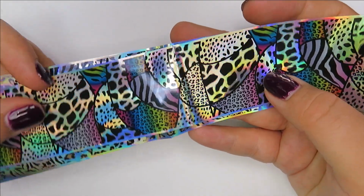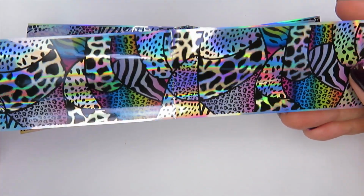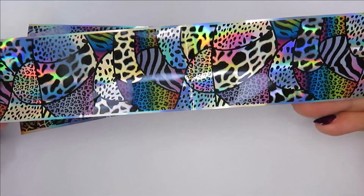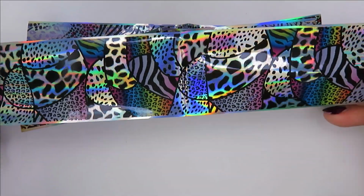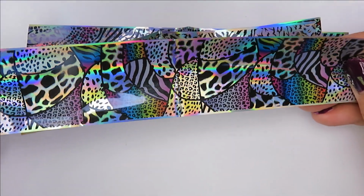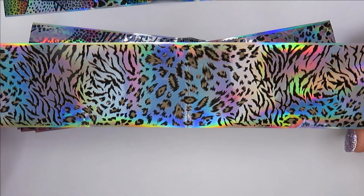So the first packet are all holographic animal print ones. This first one here I absolutely love, because I love all the different animal print that's on it, and also the rainbow, because you've got the rainbow from the actual print and then the holographic as well, and I just thought it was absolutely stunning. It's one of the most beautiful foils I've ever seen, and I really could not wait to do something with this. Then we've got this one.